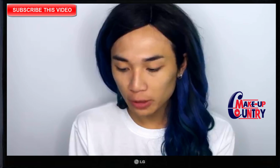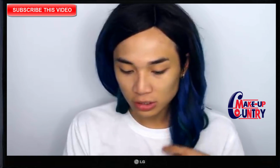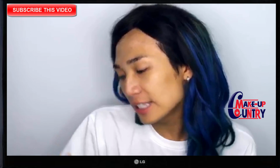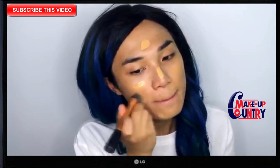Now on Instagram, a couple of foundations that are loved are Makeup Forever HD or NARS Sheer Glow, which I both have. I love those two, but today I'm going to be using the Giorgio Armani Luminous Silk Foundation in 6.25. I love this foundation so much. Some people don't get along with it, but I love it. I'm just blending that in with my Real Techniques Expert Face Brush.